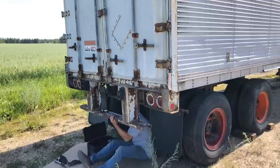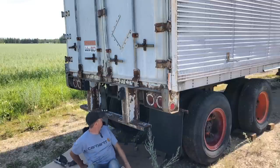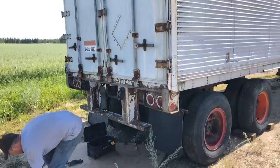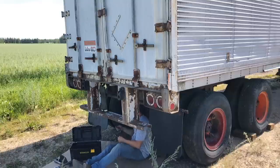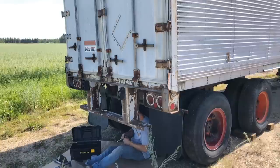Where'd I put my, God, I'm going senile in my old age. Oh, the tool I set down like 30 seconds ago, I instantly lose. Oh, there's a good place for it, on this little ledge up by the license plate. Of course. Yeah, good spot to put it, Mark.